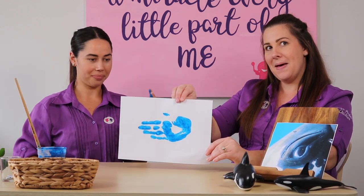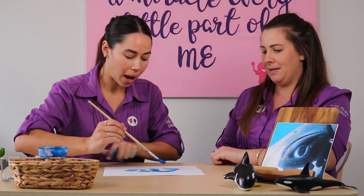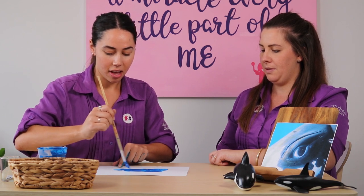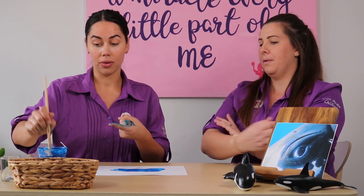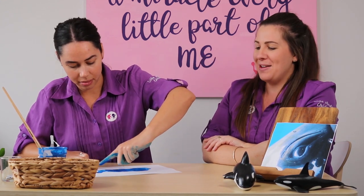Oh, have a look. Let's see how she's going to make this look like a whale. All right, well, I'm going to clean my hand a little bit. It's very blue now. Okay, so we're going to fill in the white piece of paper with a bit of blue. Fill, fill, fill. And then, just with one finger, we're going to paint again. And this is actually going to create the tail. Because you need to have a tail just like in the photo you showed earlier of that beautiful tail splashing up out of the water.